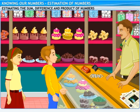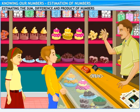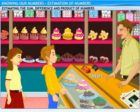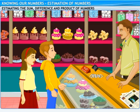Hi, Chris. How are you? The two of you seem to be having a serious discussion. Hi, Martha. Mr. Smith has been kind enough to explain the concept of estimation. I didn't really know much about it till now. Good morning, Martha. How can I help you? Well, it's my birthday tomorrow and I want to distribute chocolates to all my friends in school. Let me see. I'll take 39 of these chocolates and 28 of those sweets.